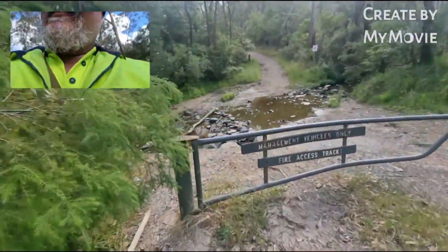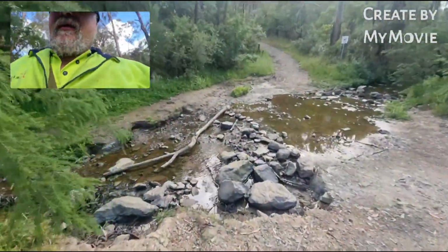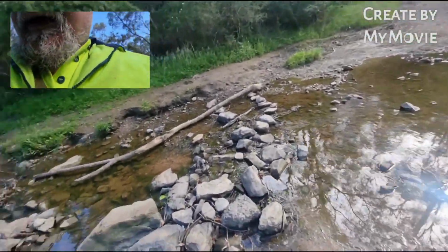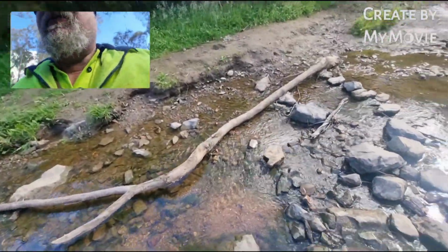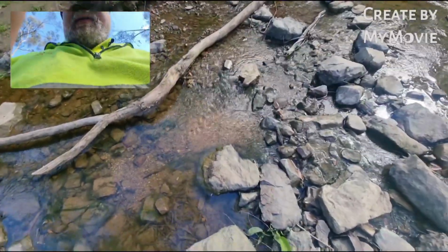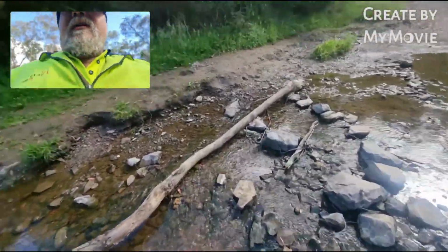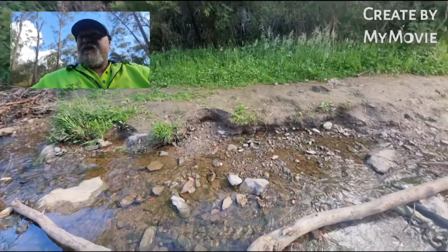Now, there's a little bit of colour here. If you're desperate to get your first bit of gold and you didn't want to go too far and you're close to Warrandyte, somewhere in this ground here, somewhere along here, might be worth a try. Don't go digging like what's happening over here.